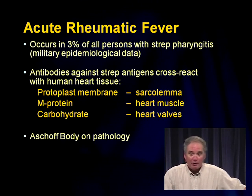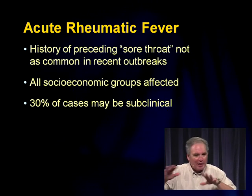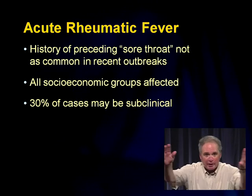You know, if you think about some other diseases that have pathognomonic pathological findings, rabies and Negri bodies, there's not a lot of them, okay? But rheumatic fever is one of them, the Aschoff body. So the new epidemic was different. Here's, will you raise your hands?